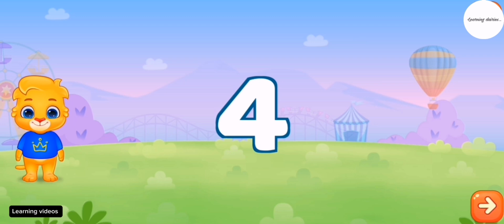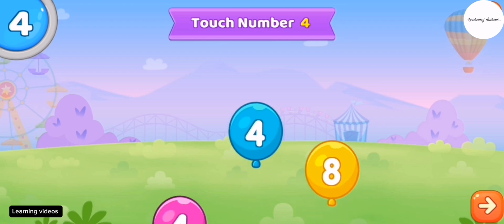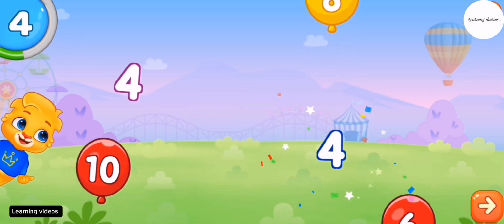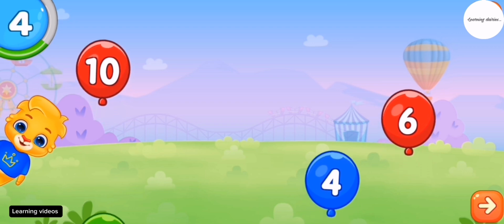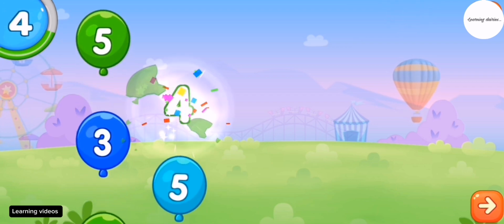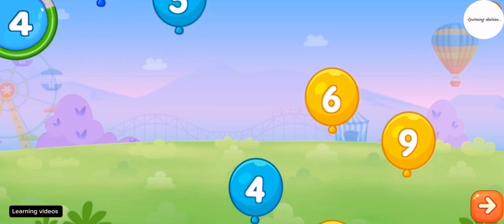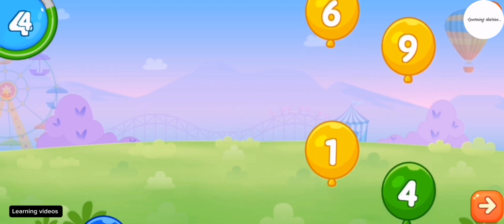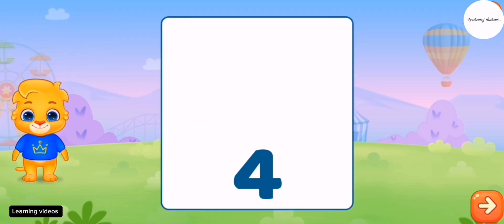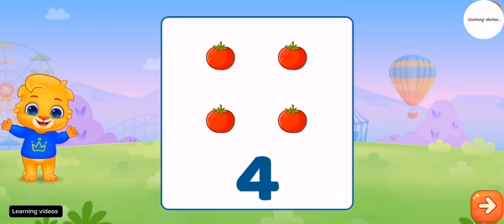Four. Touch number four. One, two, three, four. Four.